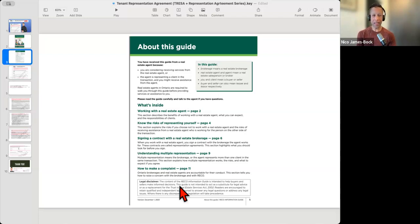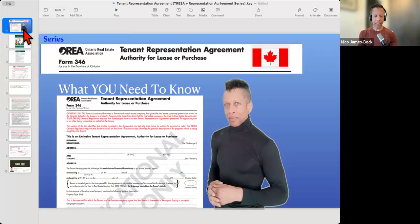Obviously, everything that is contained in the guide is brought to your attention throughout the process. So it's not just a one-time explanation or presentation. It is part and parcel of the entire real estate process. Looking specifically today at the Tenant Representation Agreement, we start at the top.